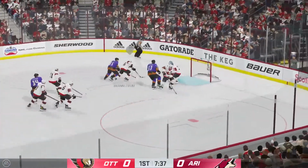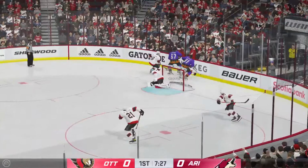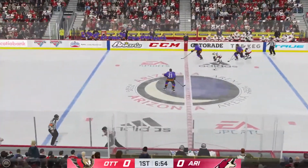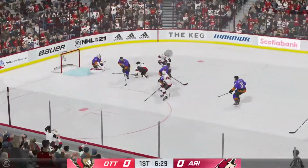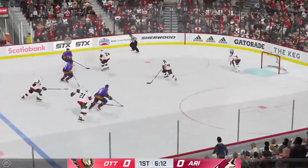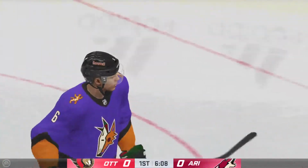Picked up by Kessel, over to Krause, stopped by Forsberg. Here's Chikrin, over to Gauthier. Gauthier shoots, and that's blocked by Brandstrom. Here's Stepan, over to Dadonov with the shot, that's blocked. That is offside at the Ottawa line.